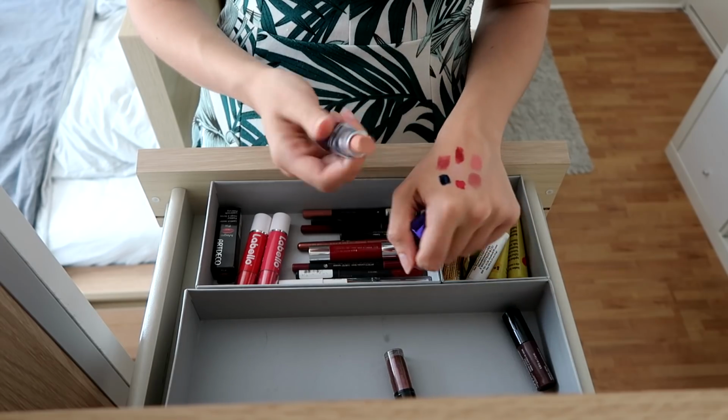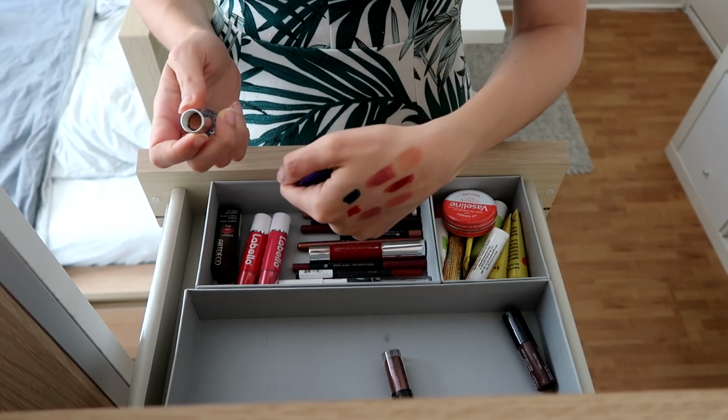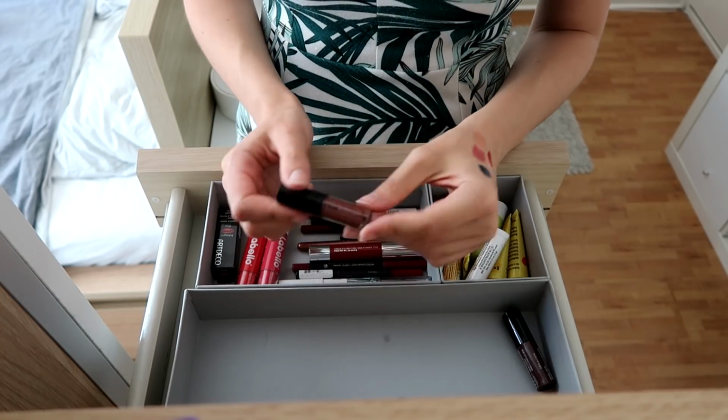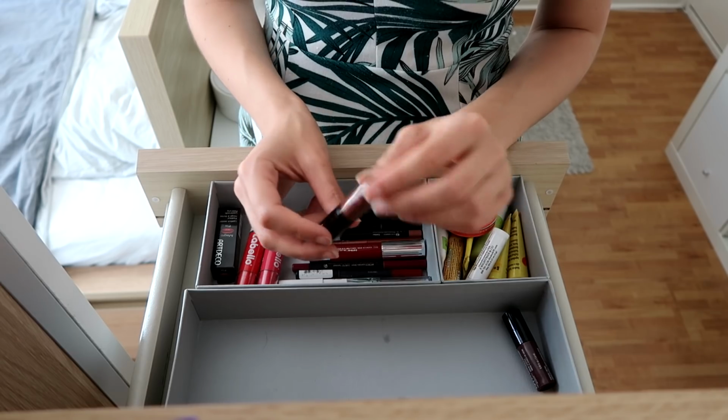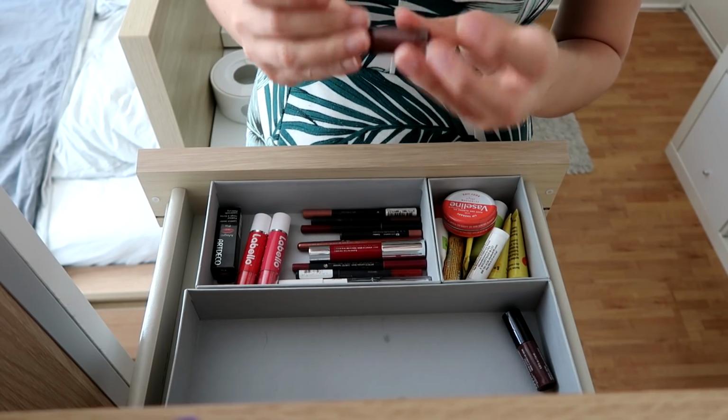Let's see, here we have Nude Delight. Oh, I've worn this a lot, but if I'm completely honest, it is too warm for me. I think I'm gonna let go of that. Now this does not look good on me at all. It's brown with like blue shimmery undertones. I'm wondering if this looks good on anyone, really, but it might.